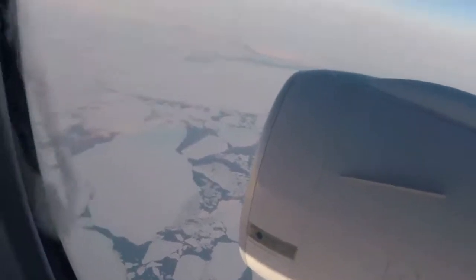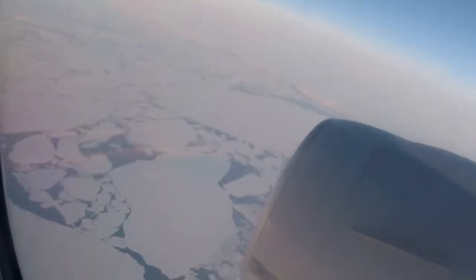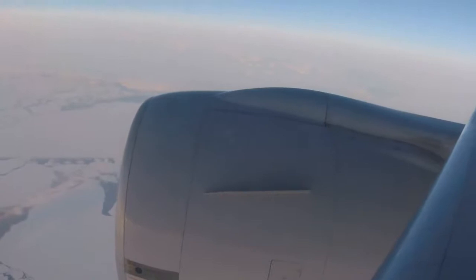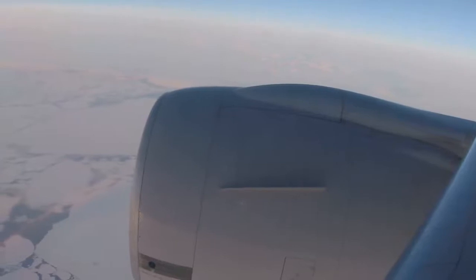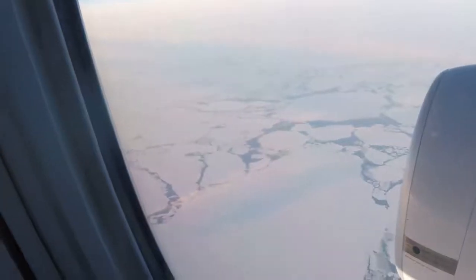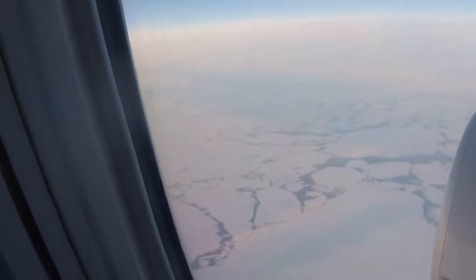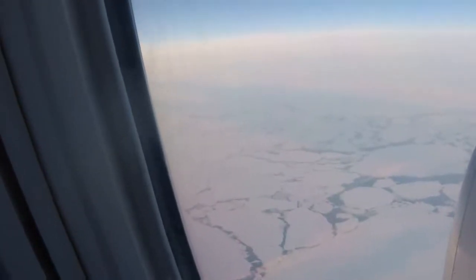Sorry, I had my map turned around the wrong direction. We are off the northwest coast of Svalbard, so what I am looking at in the distance there, that is the northwest coast of Svalbard. And that coastline is 38 miles away. Our heading is now 85 degrees, just barely toward the northeast, almost due east now.